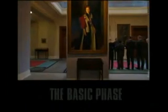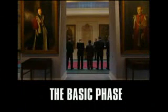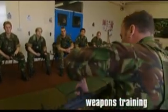Initial officer training is a 24-week course of 3 main phases. The first phase, called the basic phase, is an introduction to Royal Air Force life. We cock the weapon, hold open.